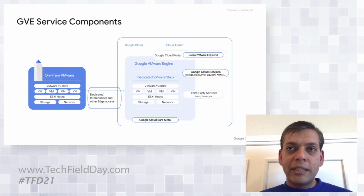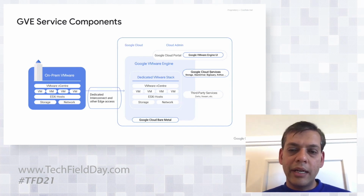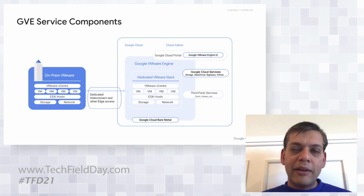So as I mentioned, this is not only a native VMware experience, but it's a well-integrated cloud experience. And so how do we make that possible? And what are the elements of that native experience and integrated experience? So this slide gives you an architecture view of that. Essentially, the VMware platform runs, as I mentioned, on bare metal, and this is highly reliable, highly available, high performance infrastructure.